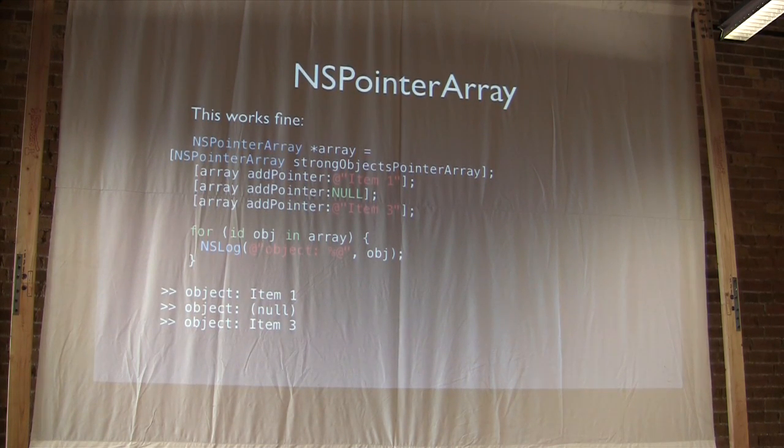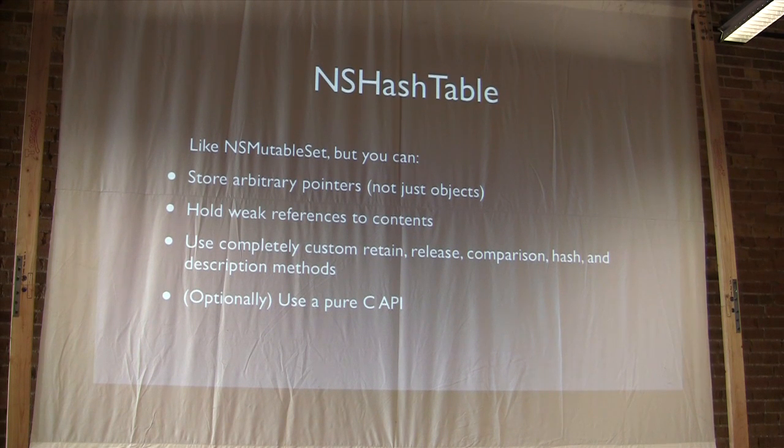So NSHashTable is sort of the same idea, but it's like NSMutableSet. You can store arbitrary pointers, hold weak references, use custom retain, release, comparison, hash, and description methods. And optionally, there's a pure C API that's actually recommended if you're going to store arbitrary pointers, so you can use a pure C API to manipulate NSHashTables. I don't know if I have a reason why you'd want a pure C API for that, but it is there. It also has an Objective-C interface, of course.